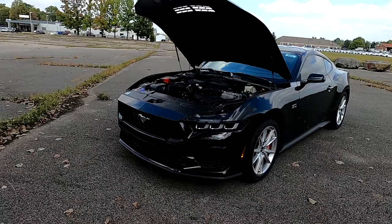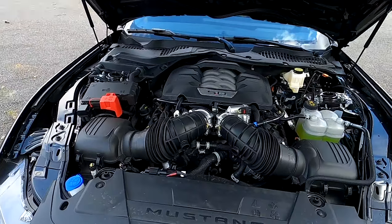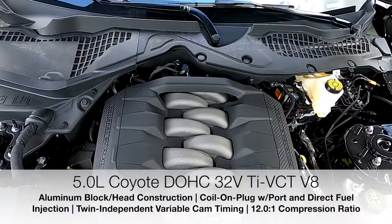Buyers have a choice between the 2.3-liter EcoBoost 4-cylinder engine. With that being said, our car is equipped with the more desirable of the two engines. While massaged and refined a bit, not a lot has changed.